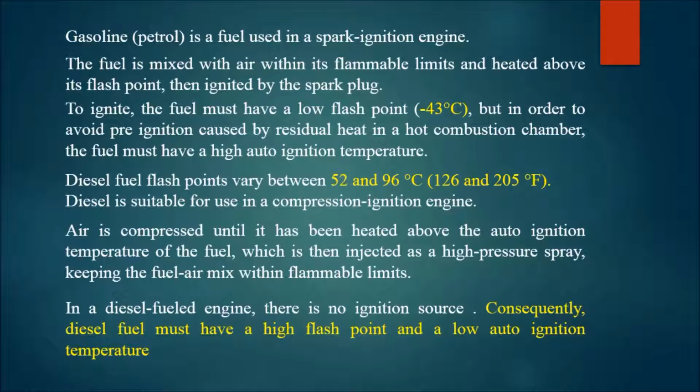If petrol has a high auto ignition temperature, definitely the flash point will be low, or else in the case of diesel the high flash point is there, therefore the low auto ignition temperature will be there. So you can remember it this way. A question might be asked in your exams or competitions: out of the two fuels, which fuel has high or low auto ignition temperature, and why, or on what factors it depends. So you can directly say that flash point is dependent on auto ignition and vice versa.